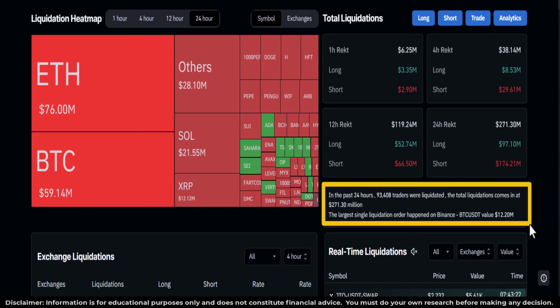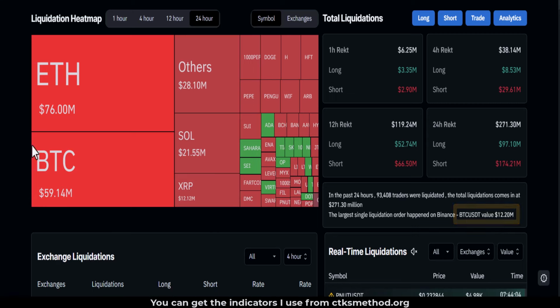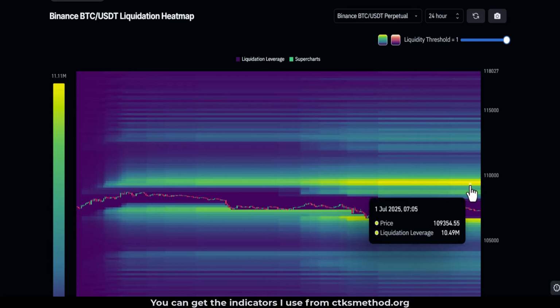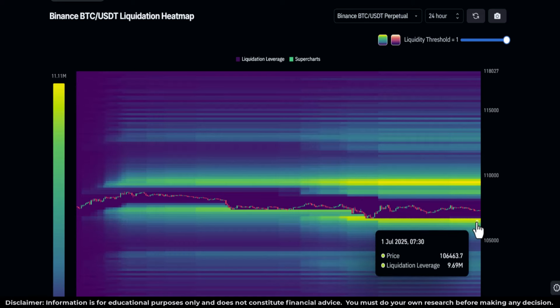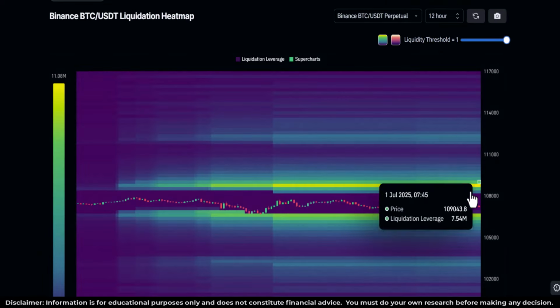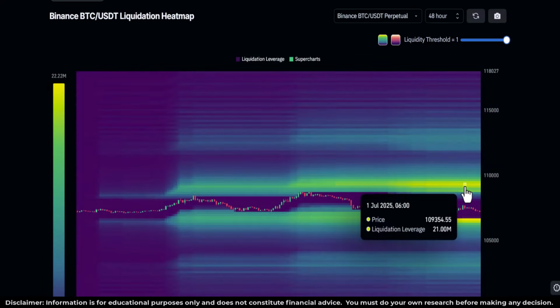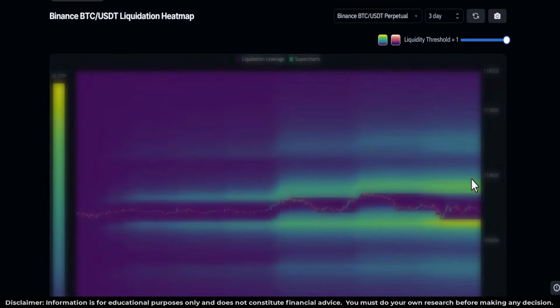And if we look in the past 24 hours, 93,400 positions have been liquidated, and the largest one was on Bitcoin for $12.2 million. And it's pretty obvious that they were going short. Looking at liquidations on Bitcoin across the 24-hour period, we can see there's a lot of liquidations up around the 109,500 mark and a little bit lower around the 106,500. If you change this, all of these liquidation levels will change. So the issue is to get a little bit of a feeling across all the different levels as to what their aggregated impact could be.